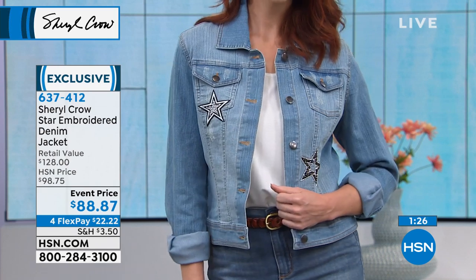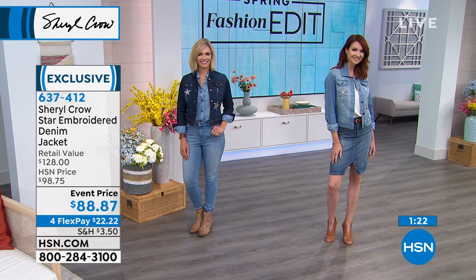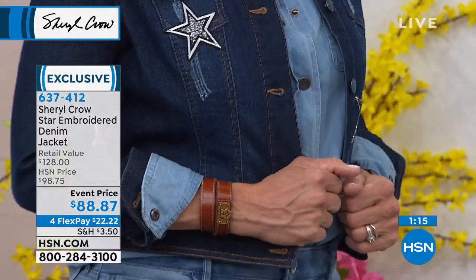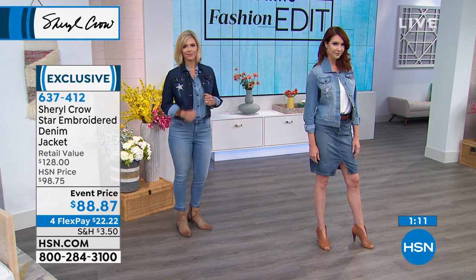So comfortable and cute. Florian says, yay, Sarah and Sheryl together. Thanks, Florian. Teresa says she has 3 pairs of Sheryl's boots, and they're all excellent quality. Shannon says she loves our pants. And Teresa says, yeah, loves the star jeans. So that's what we're wearing. We're wearing the star jeans.